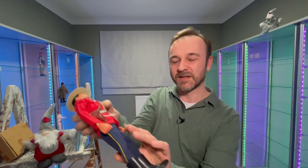So I'd like to show you one of those today, and what I want to show you is my dad's favourite Action Man uniform, and it is this one. The Royal Canadian Mounted Police. Now, I'm not exactly sure why this was my dad's favourite uniform.